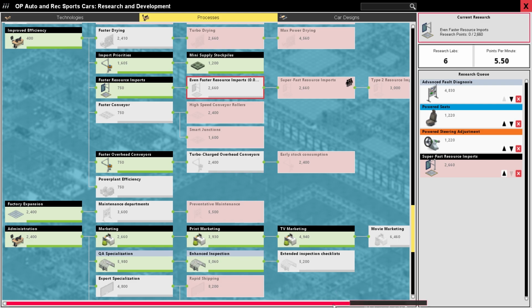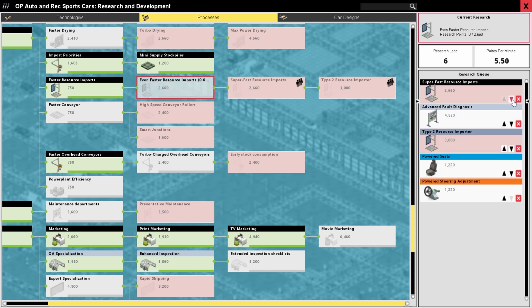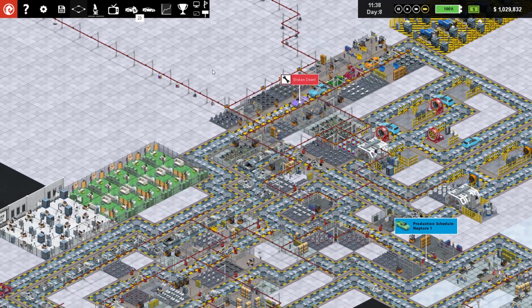Type 2 resource importers. Oh my goodness, that's totally brand new. I say brand new. I don't know how brand new it is, but it's brand new enough that I didn't know, and I play this game fairly regularly, so it must at least be quite new. Okay, let's get the resource importers all done, turbocharged. Let's also add that to the queue. Perfect. Okay, get that all researched.